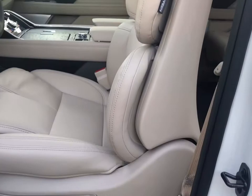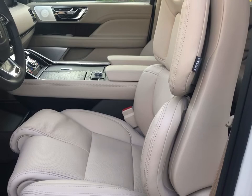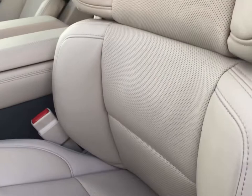But I've been watching the reviews on this. This is the top seat there is on the large SUVs of domestic brands, even better than the Escalade. So this has been the number one seat on the large SUVs. Domestic, of course. Of course, there are airbags in the seating as well.